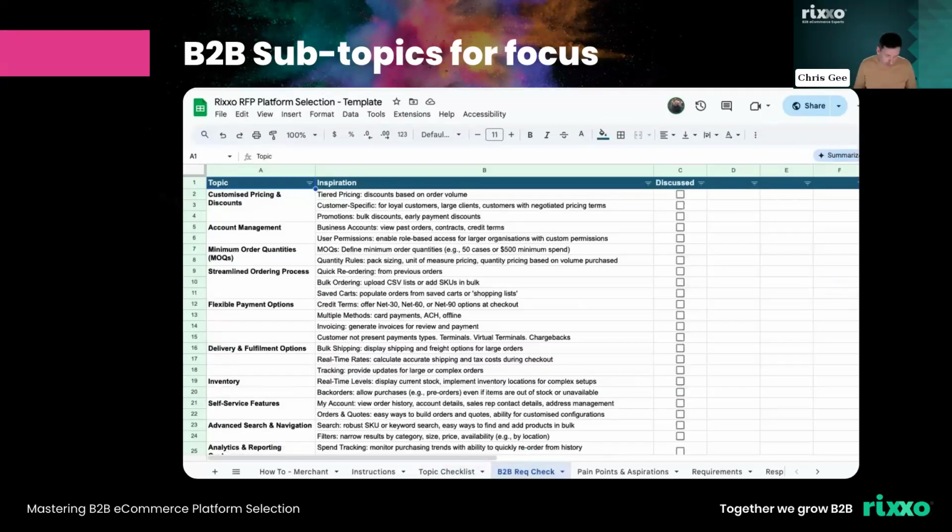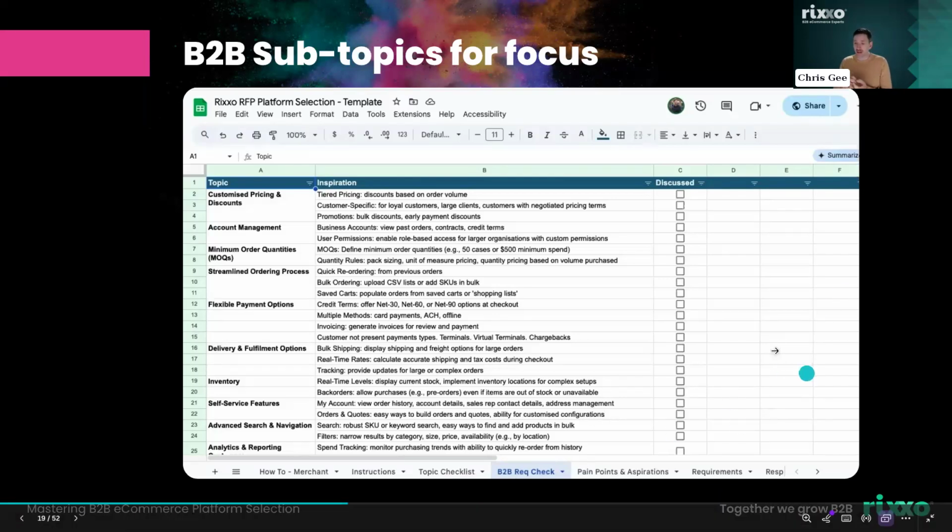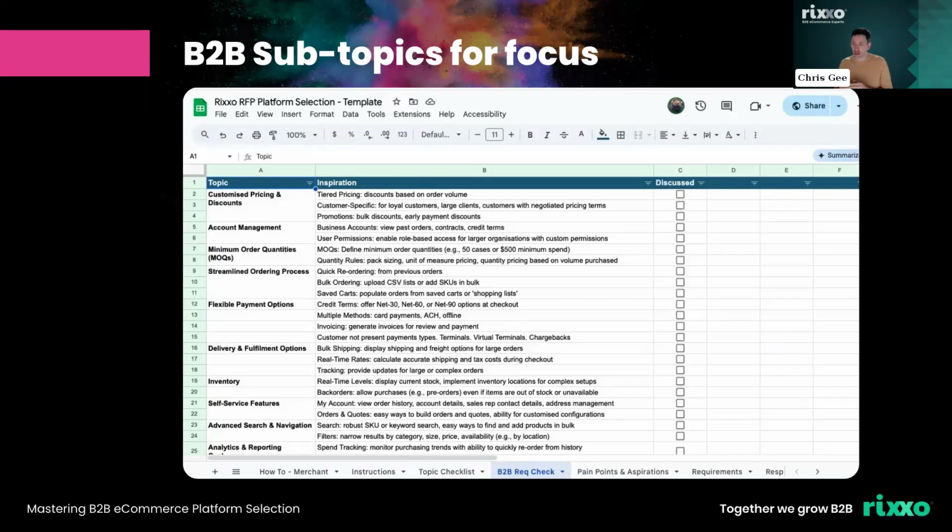Because we are B2B focused, because this is the B2B e-commerce platform selection process, we've taken the critical parts of B2B and separated those out. We've taken the topics and broken them into subtopics. If we didn't do this, then this document would get really unwieldy and we'd find it very difficult to align our requirements back to the things that we need.